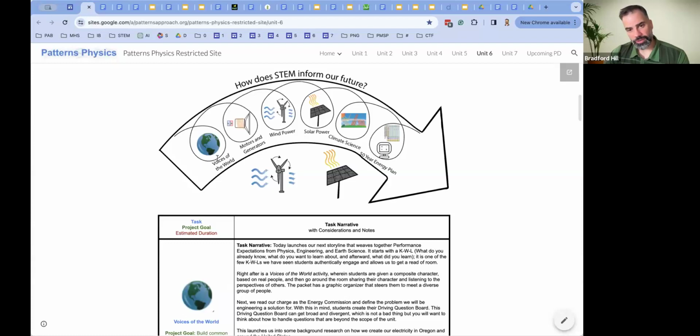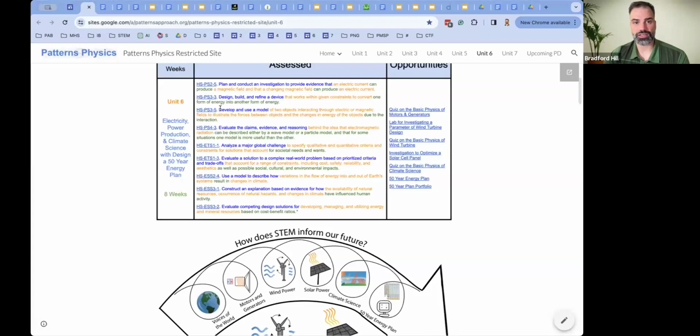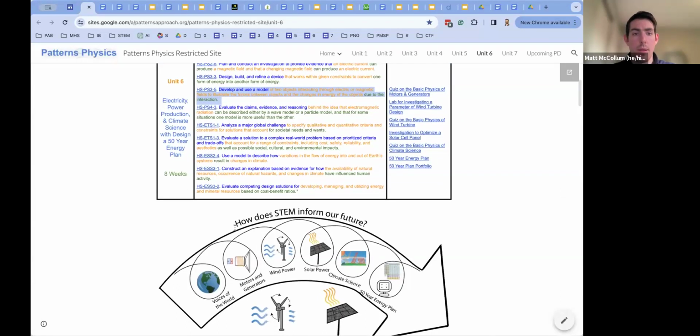Okay, so they get tasked with that at the beginning. And then we have our first activity, which is Voices of the World, where they read excerpts from people around the world who are affected by power production and climate change. Then, because we have some physics targets for them to learn, and I'm not going to do this for every one of them, I just want to show one here: develop and use a model of 2 objects interacting through electric and magnetic fields to illustrate forces between the objects and changes in energy of the objects due to the interaction. One of the most beautiful things that shows that is a speaker.